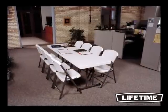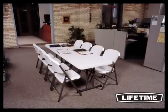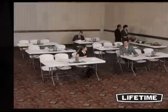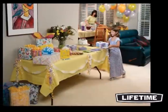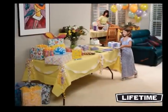Lifetime also offers matching chairs, as well as table and chair carts for large setups. Take a look around and you'll see Lifetime tables and chairs everywhere. Homes, churches, offices, and at your next get-together.